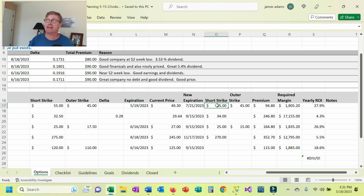So I rolled it out. I kept it at the same strikes. I rolled it from May 19th, again expiring tomorrow, to 7/21 at the same strikes. Brought in $90, almost $100 more, which is pretty close to a 28% yearly return.